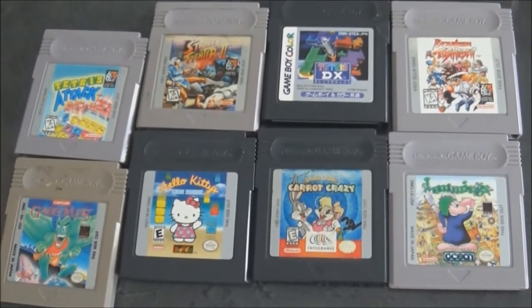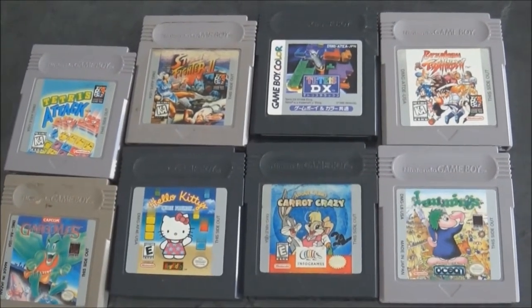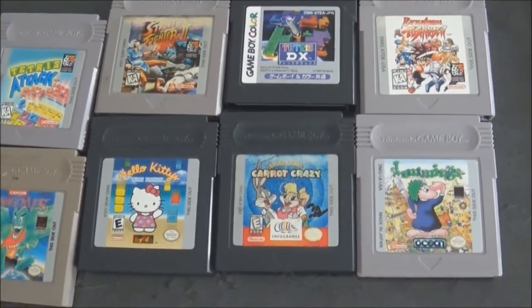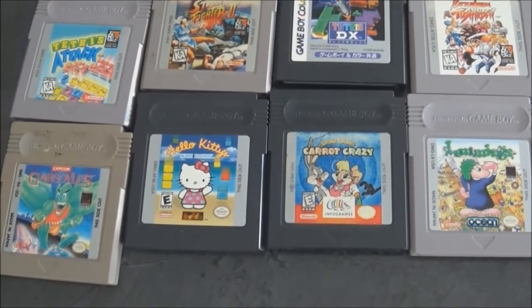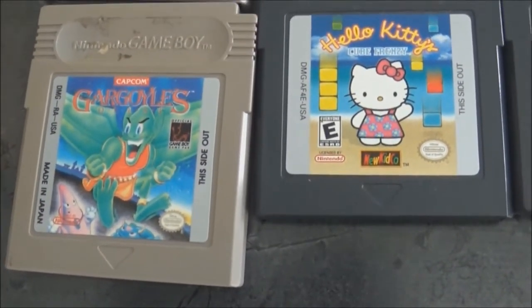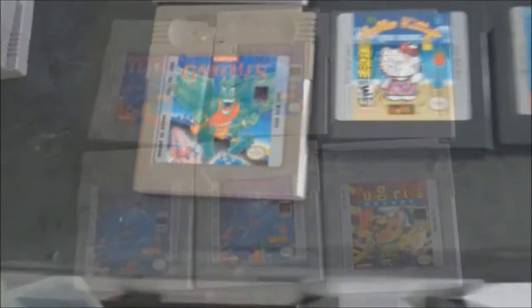Next round of 8: Tetris Attack, Street Fighter 2, Game Boy Color, Tetris DX, which I think is also a Japanese game, Battle Arena, Lemmings, Bugs Bunny and Crazy Carrot, Hello Kitty, and Gargoyles, which is an awesome game, probably my second favorite game on the system.